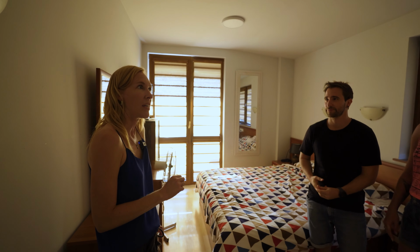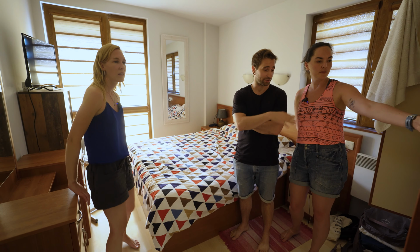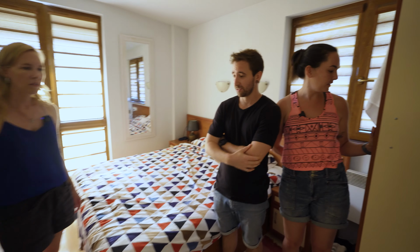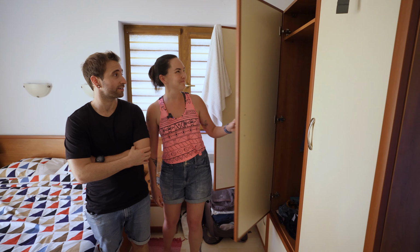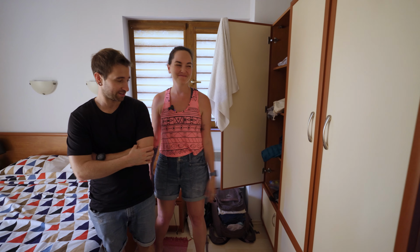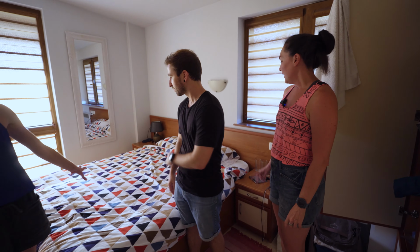This is actually pretty big. Yeah, there's a lot of storage. Lots of space in the cabinets here. There's Kevin's side, and my side is with the shelves. So you've got a nice big wardrobe and a big bed. Is the bed comfortable?